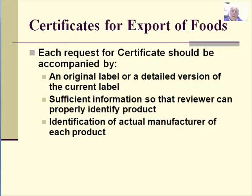And each request should be accompanied by an original label or a detailed version of the current label that's being used, and then sufficient information so that a reviewer can properly identify the product that's to be exported. Identification of the actual manufacturer of each product as well.